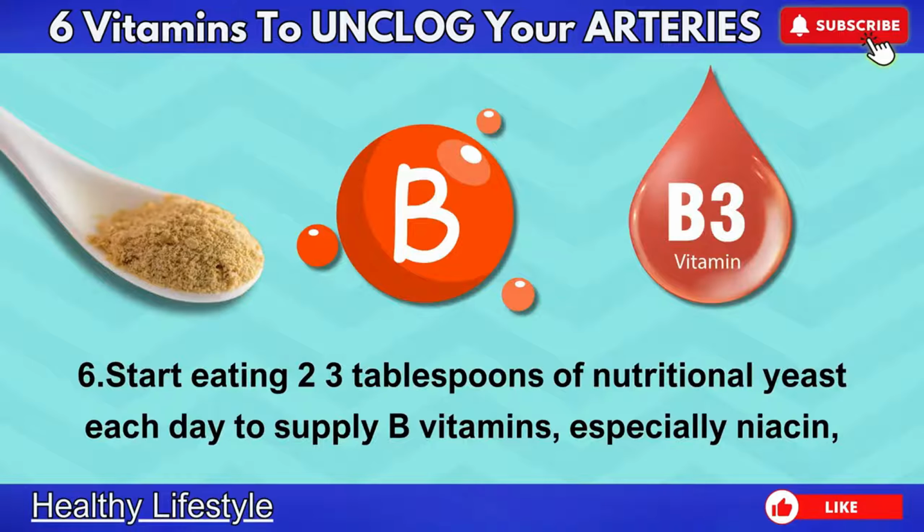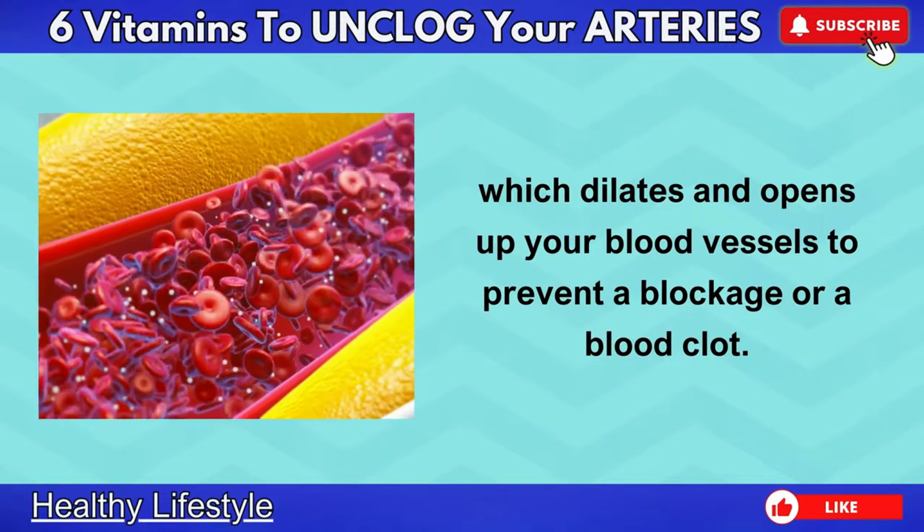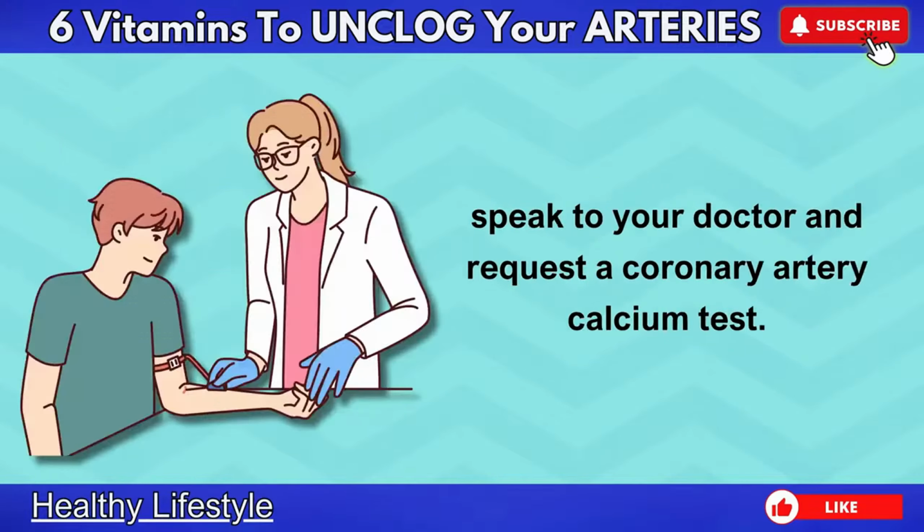6. Start eating 2-3 tablespoons of nutritional yeast each day to supply B vitamins, especially niacin, which dilates and opens up your blood vessels to prevent a blockage or a blood clot. Speak to your doctor and request a coronary artery calcium test.